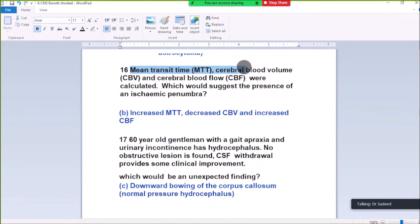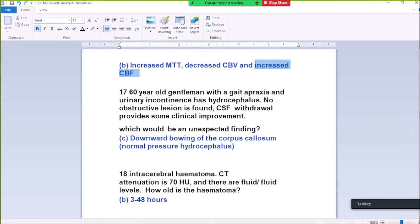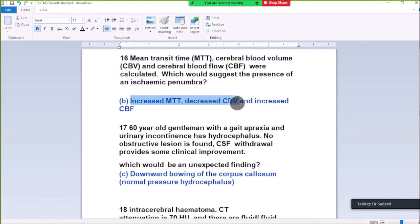16. Mean transit time, cerebral blood volume, and cerebral blood flow were calculated, which would suggest the presence of an ischemic penumbra? Increase mean transit time, decrease cerebral blood volume, increase cerebral blood flow. The patient has ischemia, so in the ischemic area there will be increased mean transit time, decreased cerebral blood volume, and increased cerebral blood flow to take oxygenated blood cells to the ischemic area. Increase, decrease, increase.